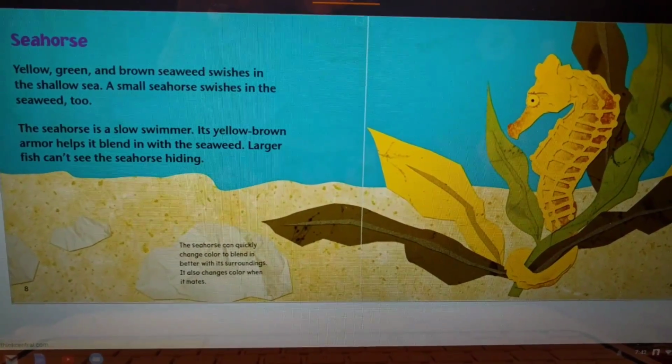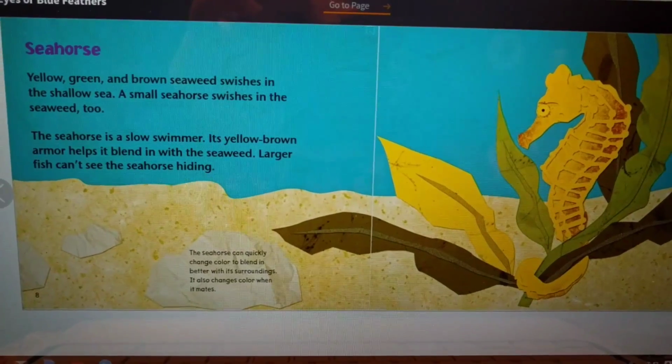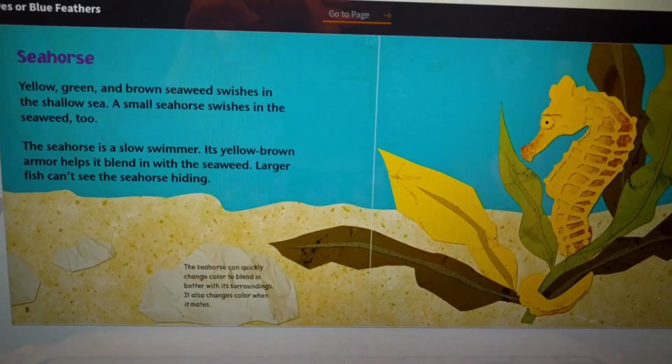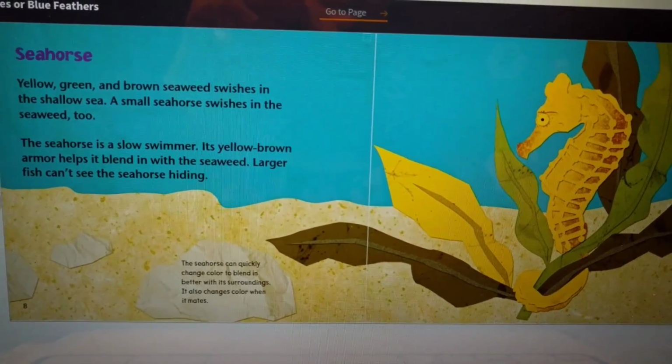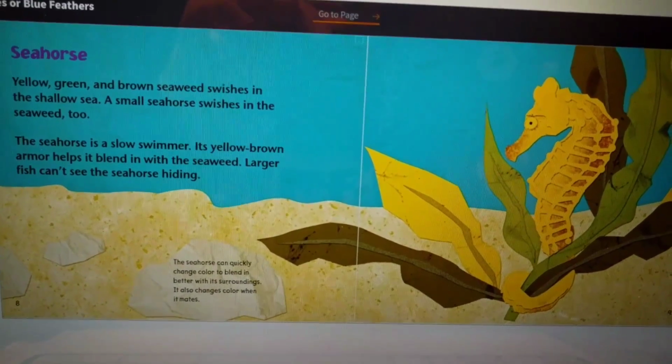Seahorse. Yellow, green, and brown seaweed swishes in the shallow sea. A small seahorse swishes in the seaweed too. The seahorse is a slow swimmer. Its yellow-brown armor helps it blend in with the seaweed. Larger fish can't see the seahorse hiding.